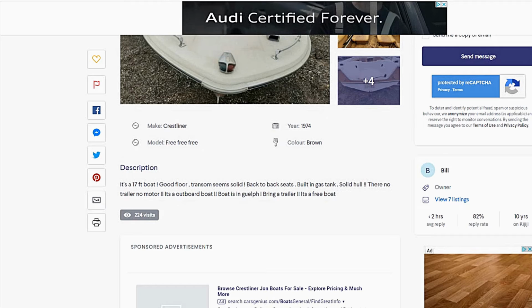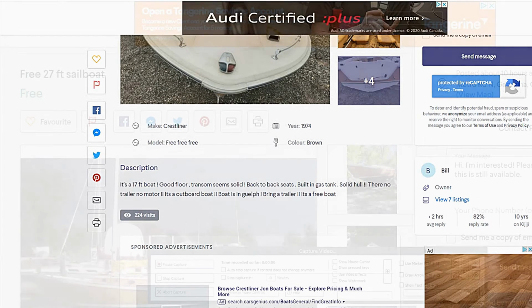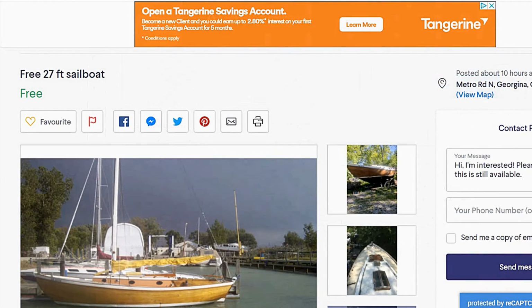So, what's it say? It says a 17-foot boat, good floor, transom seems solid, back-to-back seats, built-in gas tank, solid hull, no trailer, no motor. It's an outboard boat. Boat is in Guelph, lowercase. Bring a trailer, it's a free boat. Guelph, Ontario is not that far, probably a couple hours drive from Toronto.